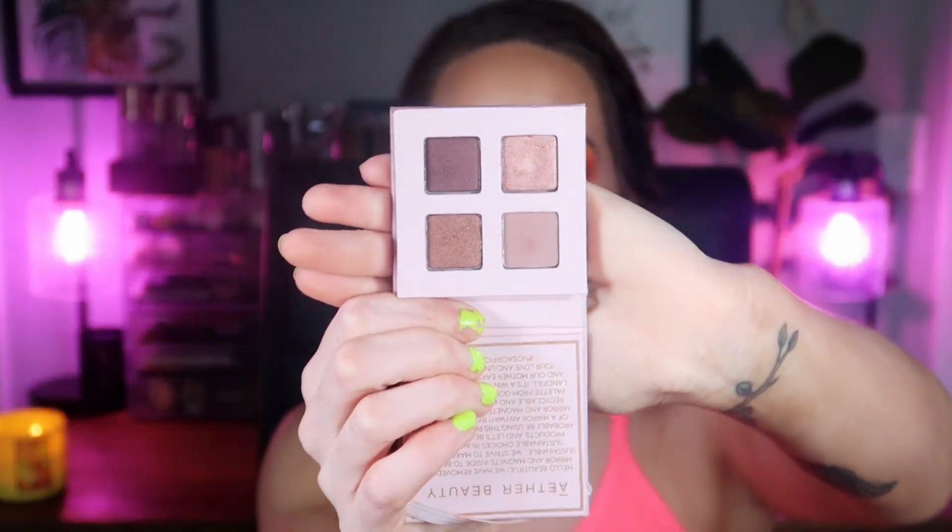So highly recommend if you like neutral palettes. And then I wanted to recommend Aether Beauty in general as a brand, especially if they're a brand that's been on your radar. The products I've tried from them have all been great. So from my perspective, you really can't go wrong with the brand. I have tried their little quad, and I intend to pick up their other quad during the Sephora VIB sale.